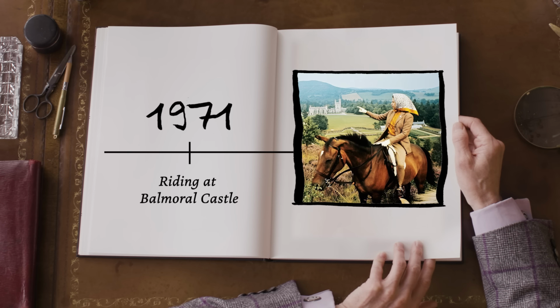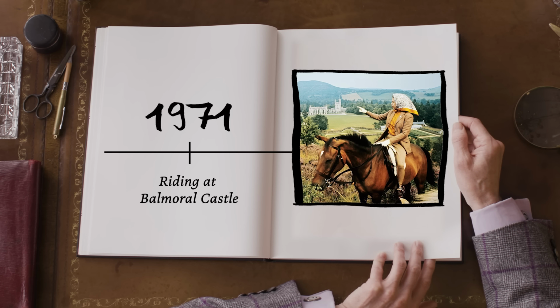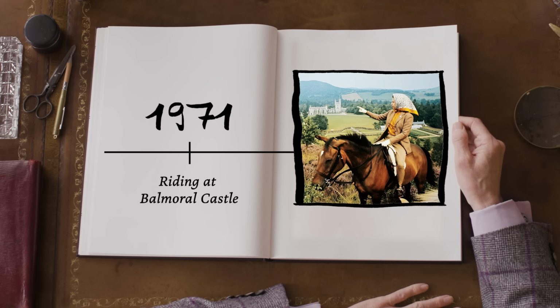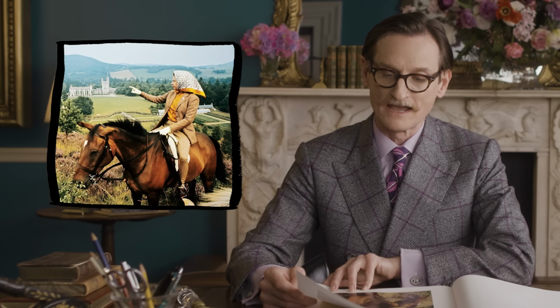Here we are at Balmoral in Scotland, where the Queen goes every summer for holiday, and I think she's much more in her element here in traditional riding clothes, of course, and the silk headscarf that she's made so iconic.